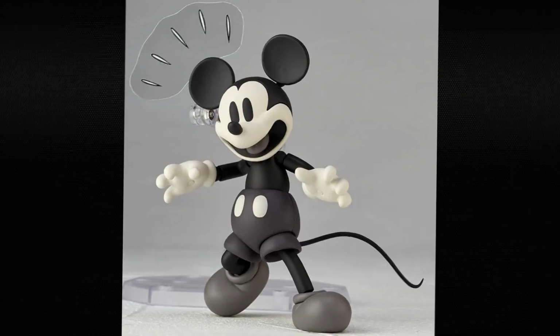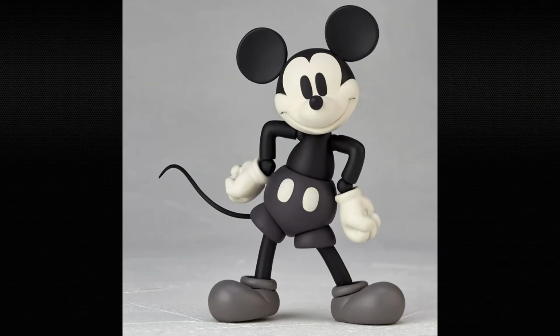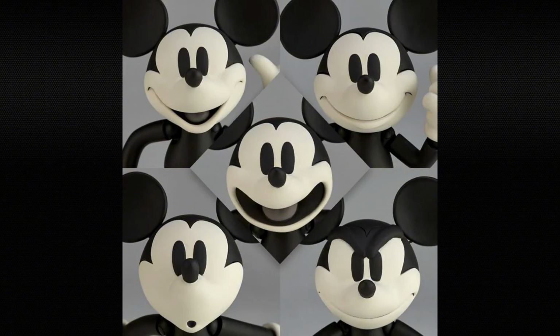But what do you guys think? Will you be picking him up? Does he look good to you? And if you pick him up, which version of him would you choose? Let me know down in the comments below.